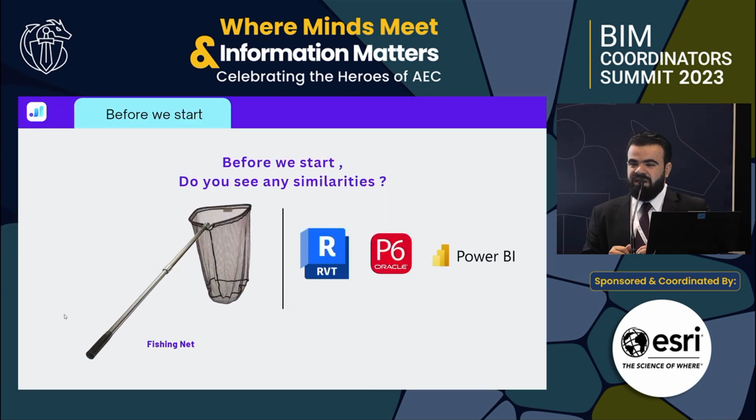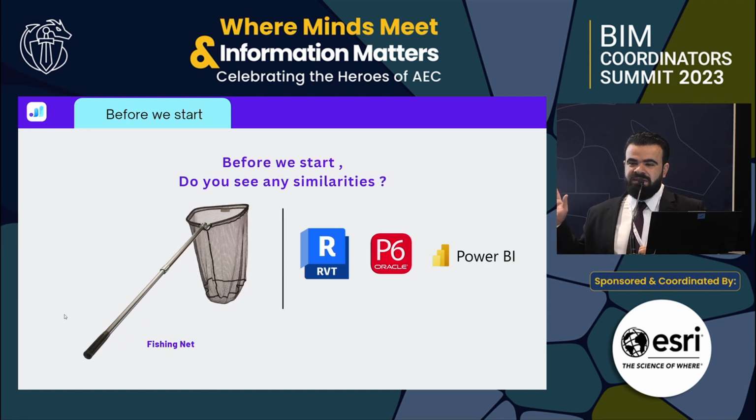Before we start, does anyone see any similarities between FishNet and Revit, Primavera, and Power BI? Just take 10 seconds to think about that, and we move forward. So there are a lot of similarities. I see Clive smiling here, so he got some similarity, I think. This is what we're going to discuss today, and the conclusion we're going to get at the end of the day. I hope that you find some similarities.